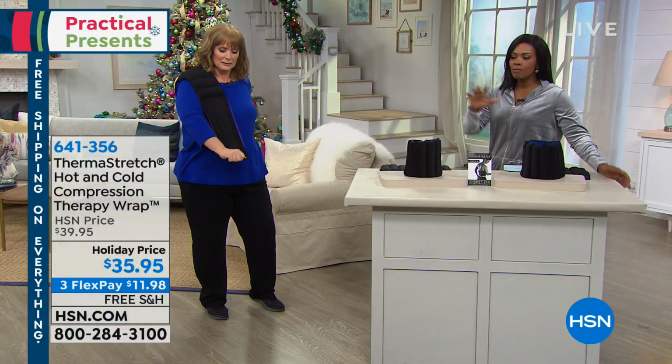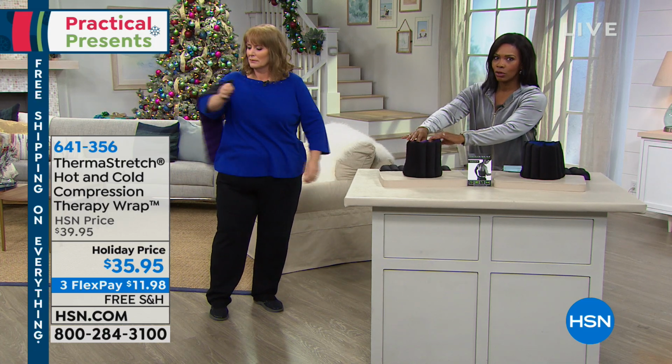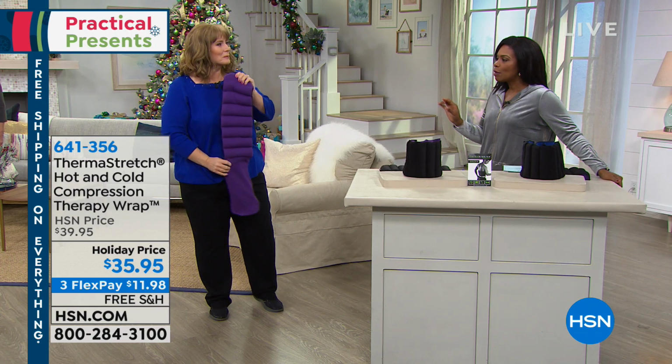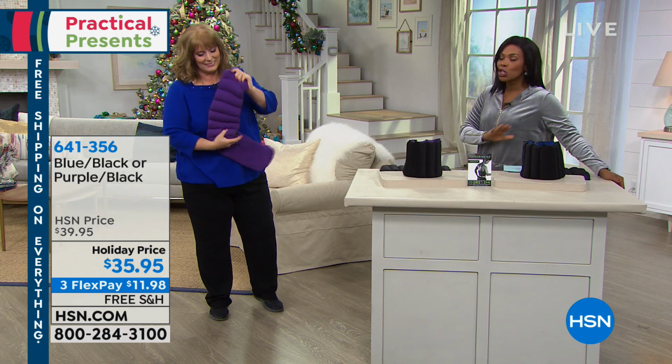You'll notice that I mentioned colors, either the black and purple, which is the one that Kate is using, or the black and blue. But you notice I didn't mention sizes. Because this stretches, it is going to work no matter what. And I love that you did that.